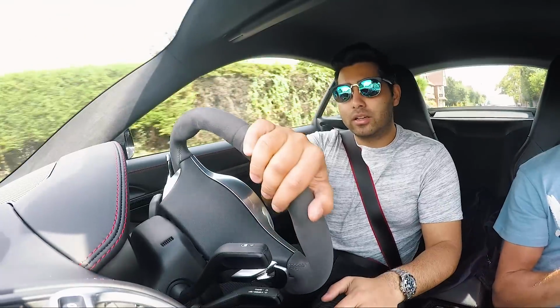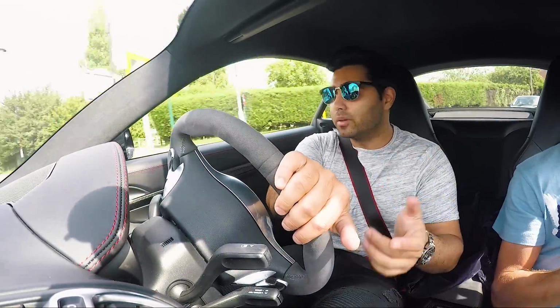So now, let's get out of the car, have a look at it from the outside. I'll talk you through what the spec is. Yeah, let's have a look at it. So now we're outside the car. Finally, in England, it is sunny, so apologies for my sunglasses, but otherwise I'll be squinting at you the whole time.